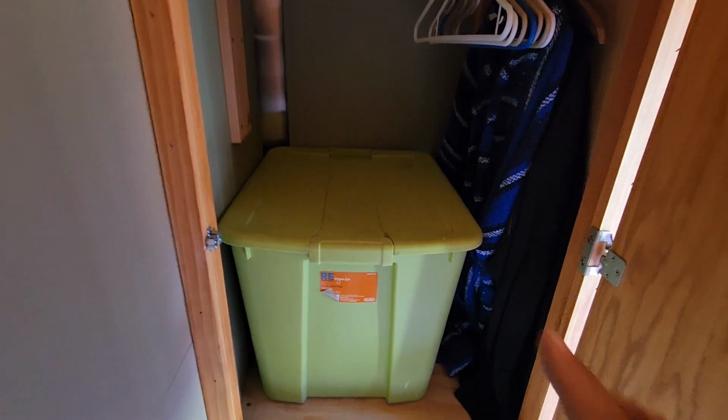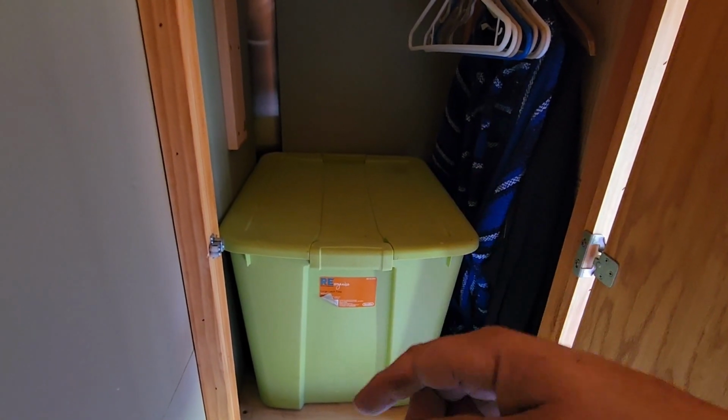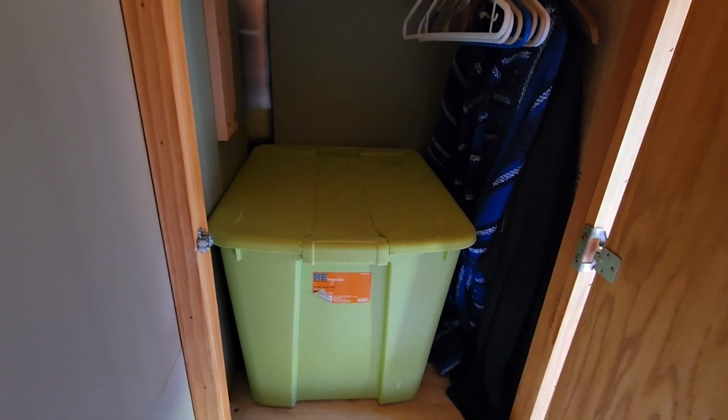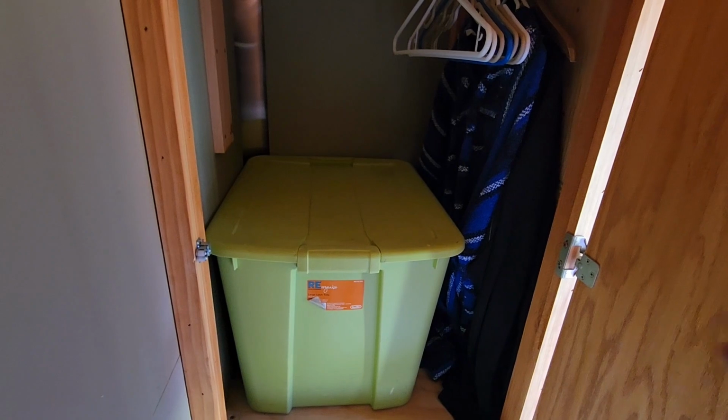And then Kelly also keeps a tub in here for dirty clothes. And we put our dirty clothes in this tub, and then she can just take that whole tub in the house and clean the clothes, puts it right back in the tub after she cleans the tub up a little bit, and she can bring it out.